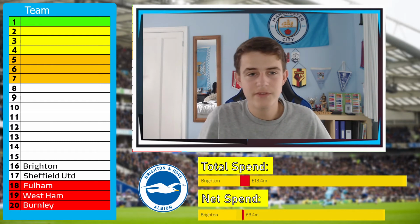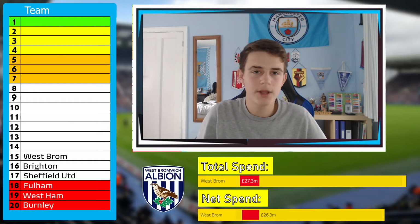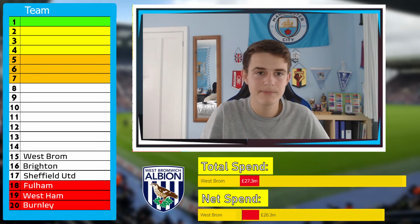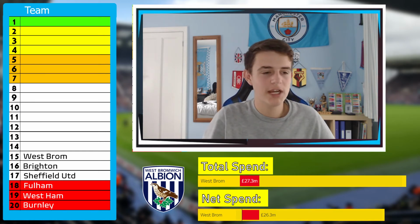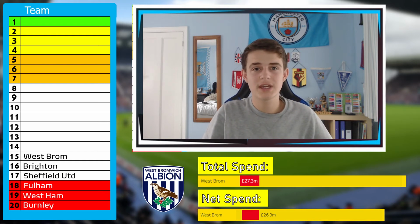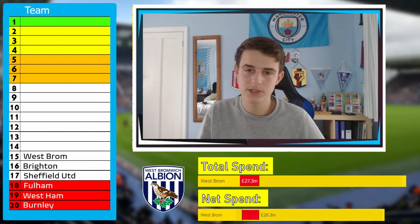Next up in 15th, we have got West Bromwich Albion, a newly promoted side. They have a net spend of 26.3 million this year. They needed a striker this year. They really, really lack goals in that team. They didn't get one. Talks are there after Josh King or Callum Grant of Huddersfield. Obviously, Josh King is of Bournemouth.